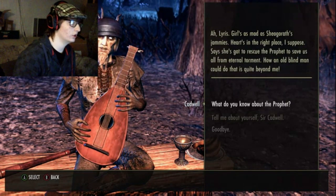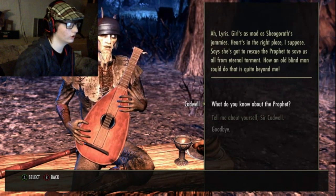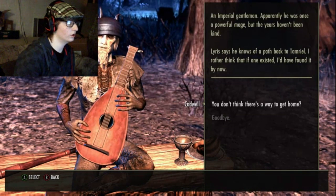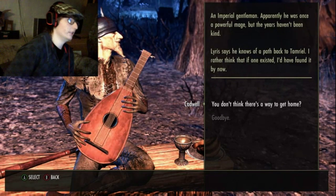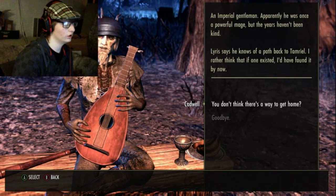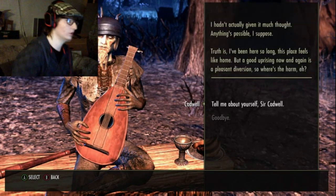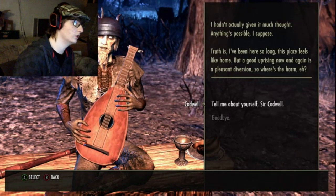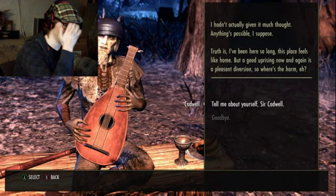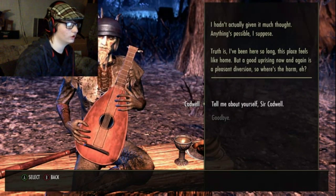The others? Lyris. Girl's as mad as a sack of jammies. Heart's in the right place, I suppose. Says she's got to rescue the Prophet to save us all from eternal torment. An Imperial gentleman. Apparently he was once a powerful mage, but the years haven't been kind. Lyris says he knows of a path back to Tamriel. I rather think that if one existed, I'd have found it by now. I hadn't actually given it much thought. Anything's possible, I suppose. Truth is, I've been here so long, this place feels like home. But a good uprising now and again is a pleasant diversion, so where's the harm, eh?